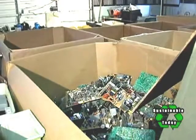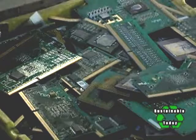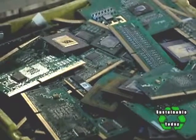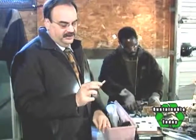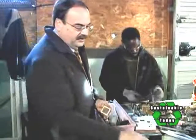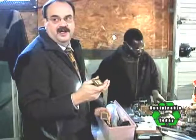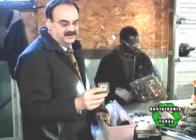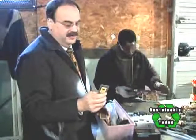I'm seeing here a big bin of processors. Right. In a system, we will pull the processors, and we recycle these separately again because the value in this is substantially higher than a regular board in a computer. And the older the processor chip, the more value in it. There are more precious metals. Looks like gold to me. And it is a lot of gold, a lot of platinum in that.